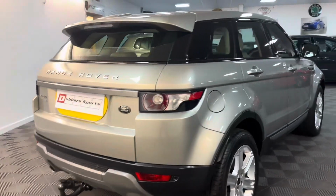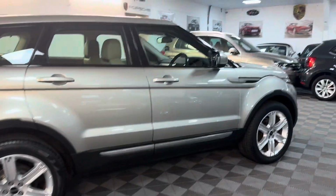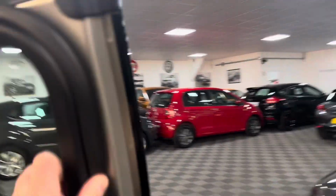It's HPI clear. It'll be supplied with 12 months MOT and a warranty with the option to extend. All the details of the spec will be on the advert.